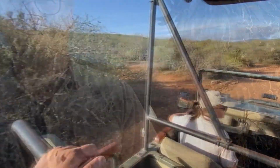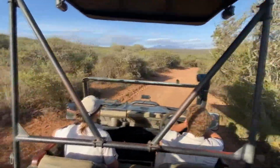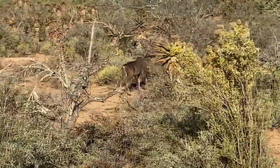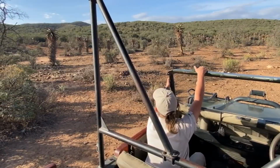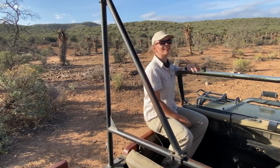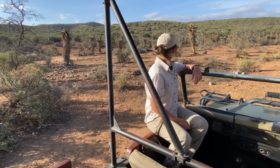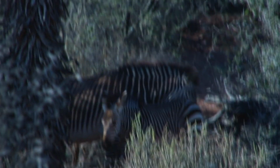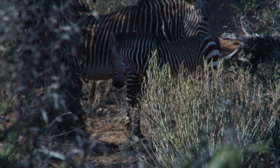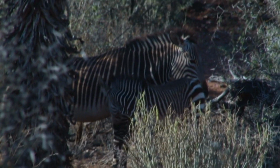One thing about a game drive, you might spot an animal and then immediately that animal disappears, like these kudus. But luckily there were also zebras. So it looks like we got some beautiful zebras over here. Now these are our Cape Mountain zebras. We are very lucky to also have foals now. This foal is very young still, so he's still going to stick quite close to the mother.